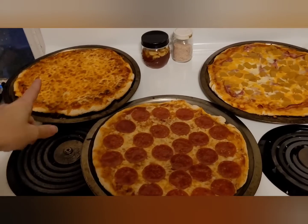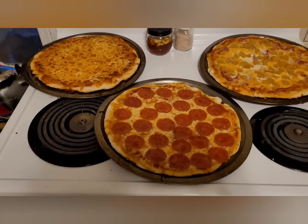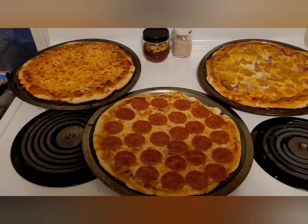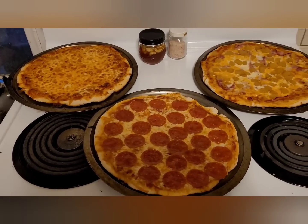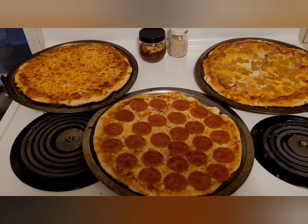So we have a cheese pizza, a pepperoni, and a Hawaiian. To go with this, the kids will have a side salad. We went simple on the side tonight and just did that quick and easy one.